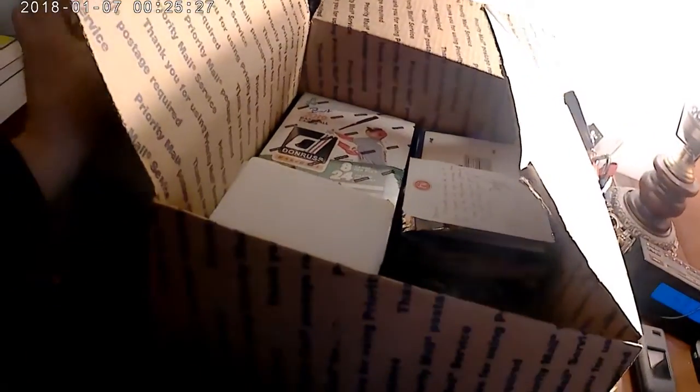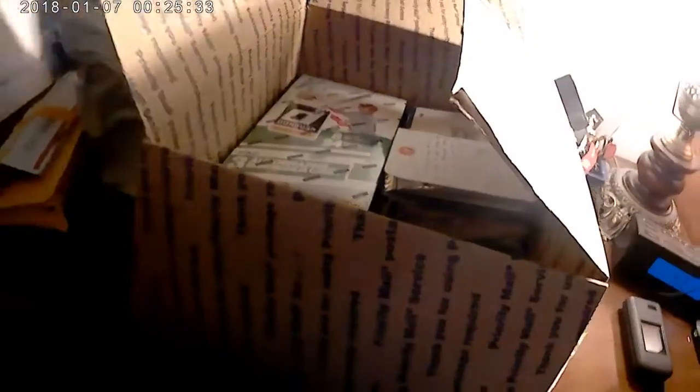Here is the actual giveaway package. This has got to be from the box breaks. Got a note.